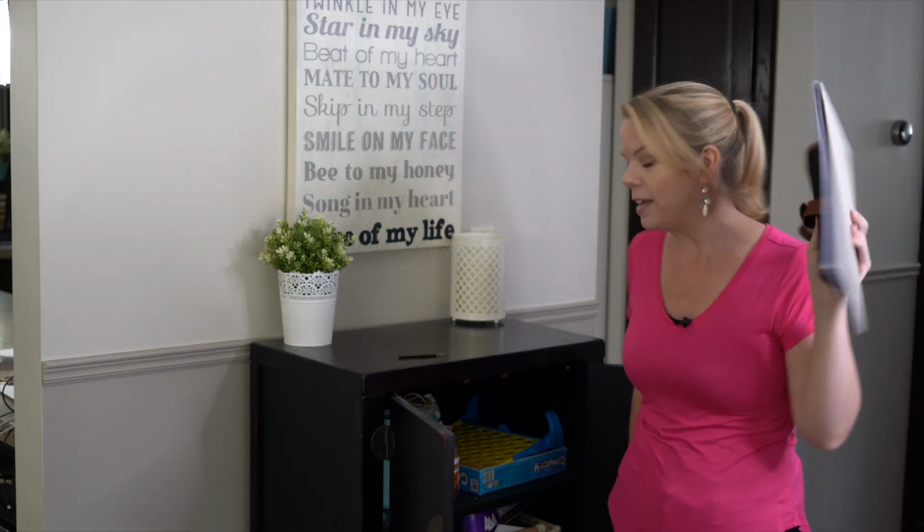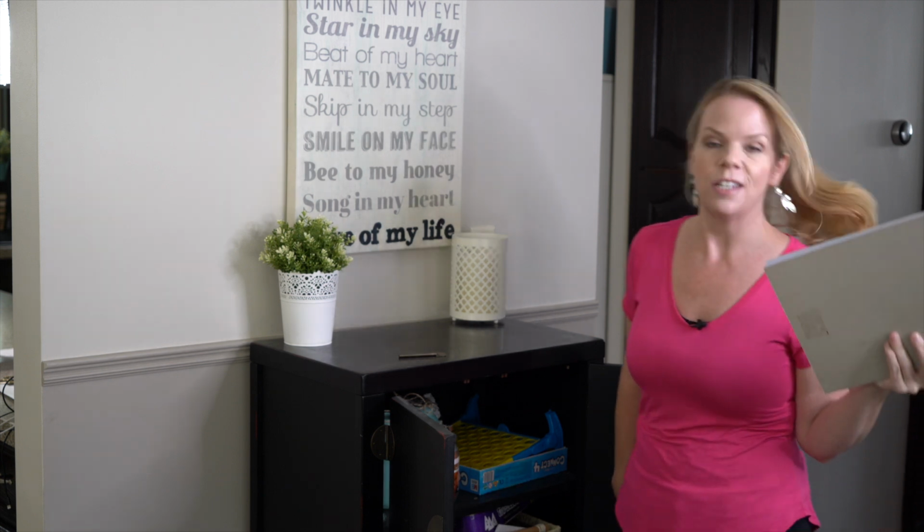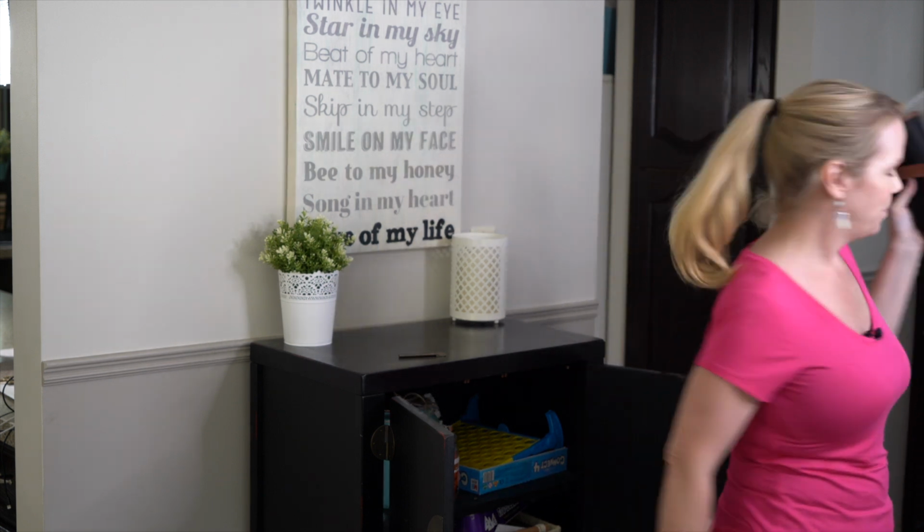So this goes in my bedroom. You just check and see if there's anything else that belongs in the bedroom. If it's a no, you put this away.